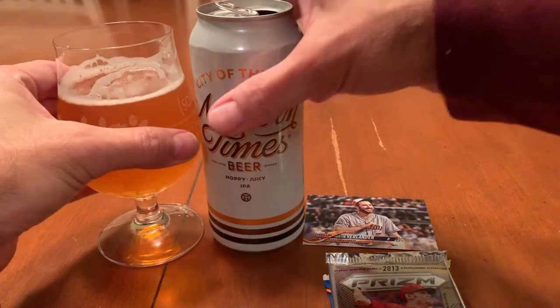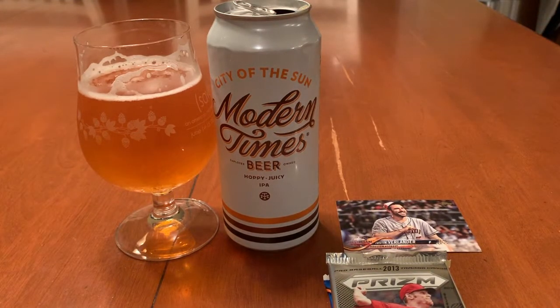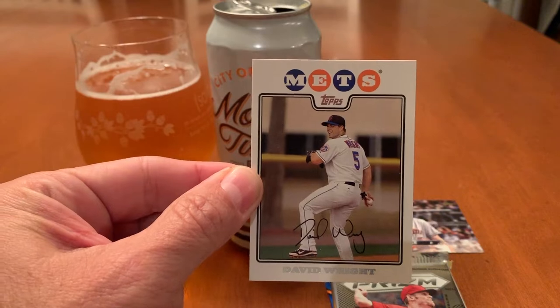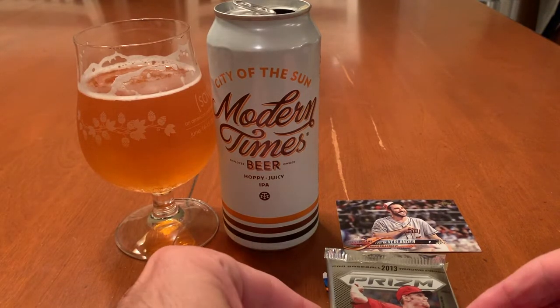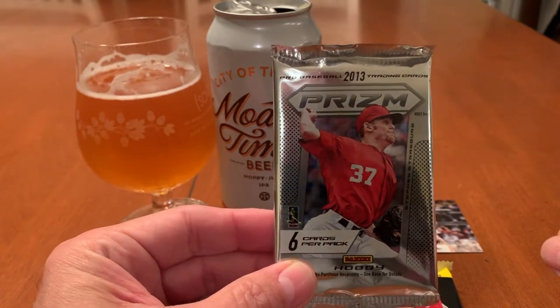Now, if you guys remember from one of my previous videos, I said I was not going to be buying any more Fairfield Pharmacy boxes. That's sort of true. I actually, in addition to the Prime Pack, picked up a $5 pharmacy box. Why? Because I saw this guy, David Wright, for my Mets. He was the first card in the box. And I'll go through that at the end real quick, but I was actually pleasantly surprised. I'm glad that I did pick up the box. I guess I had $5 burning a hole in my wallet.